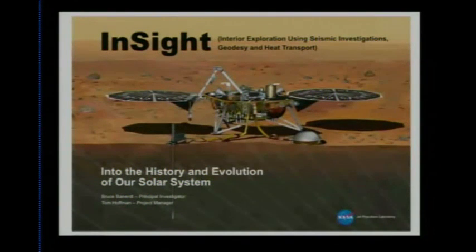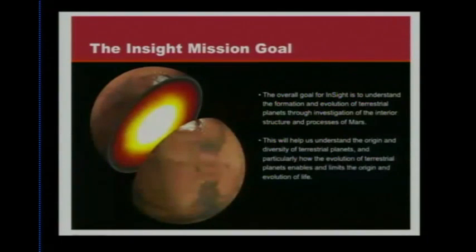So good afternoon. Wow, a mission overview in 5 or 7 minutes. That's going to be a little bit tough, but I'll go as fast as I can. So there's the first slide. This is InSight. It's sort of the latest mission to Mars. It's going to be launching in a few years. It's a lander. As you can see, it looks a lot like Phoenix, and that's not actually an accident.